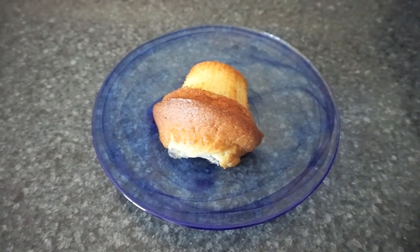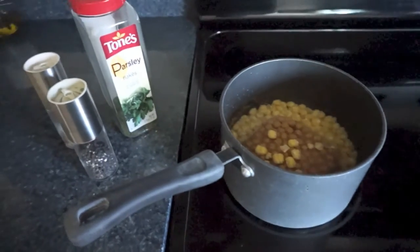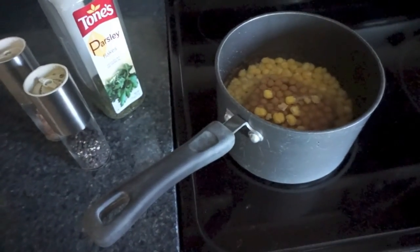All right, it's been about an hour and a half. So I'm gonna go ahead and eat the rest of this blueberry muffin. All right, I'm gonna get my lunch started. It's gonna take a little while. And I have an apple. This is just a Braeburn apple I'm gonna have in the meantime while my lunch is working.